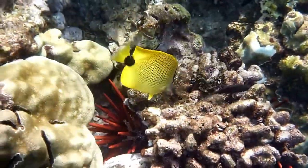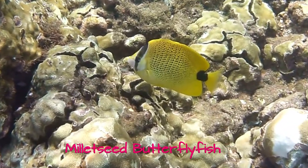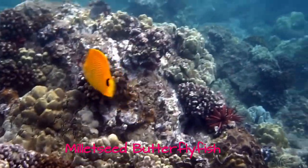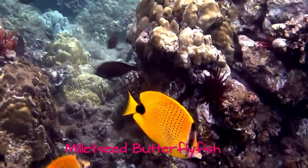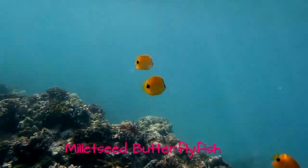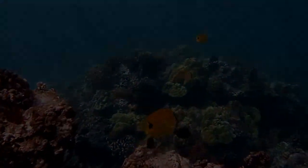The millet seed butterfly fish is Hawaii's most abundant butterfly fish. You cannot snorkel long without encountering these brightly colored fish. Vivid lemon yellow body, marked by rows of vertical black dots on its side, identify this fish right away. Early French visitors to the Hawaiian Islands named this fish because the black dots on its side looked to them like millet seeds. They are curious and easily approach divers and snorkelers, often schooling around them. Where many butterfly fish swim in pairs, the millet seed is mostly seen in schools of various sizes, sometimes even hundreds.